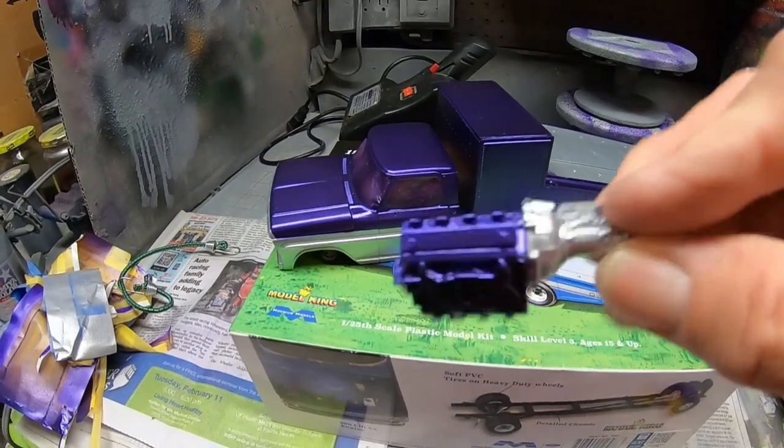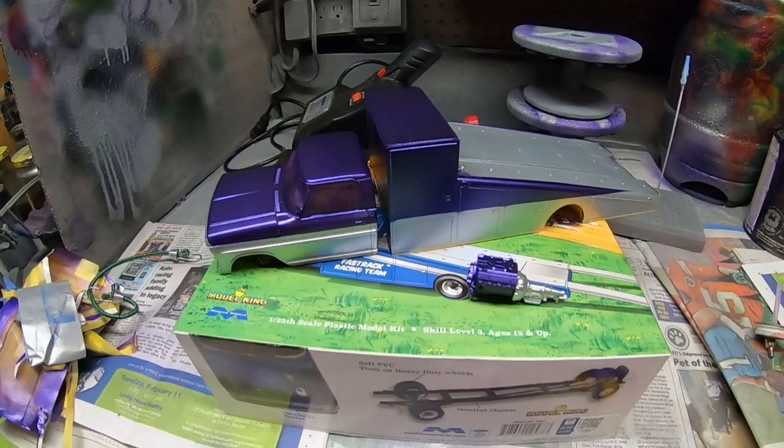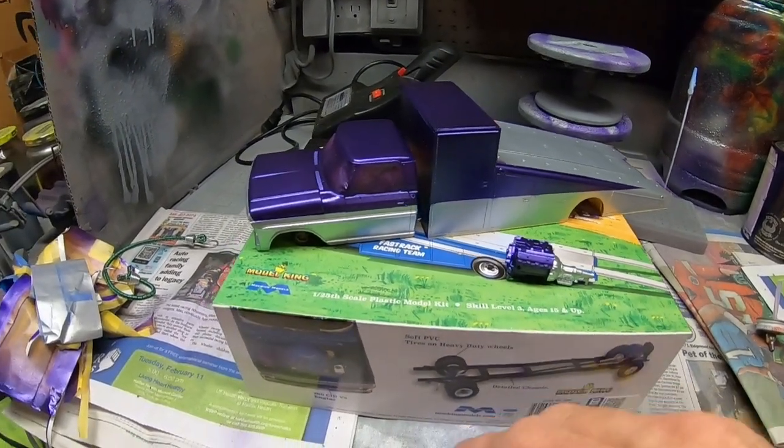Engine block. Left the tranny silver and kept the block purple. So that's coming along too. Yeah, this is a fun build.